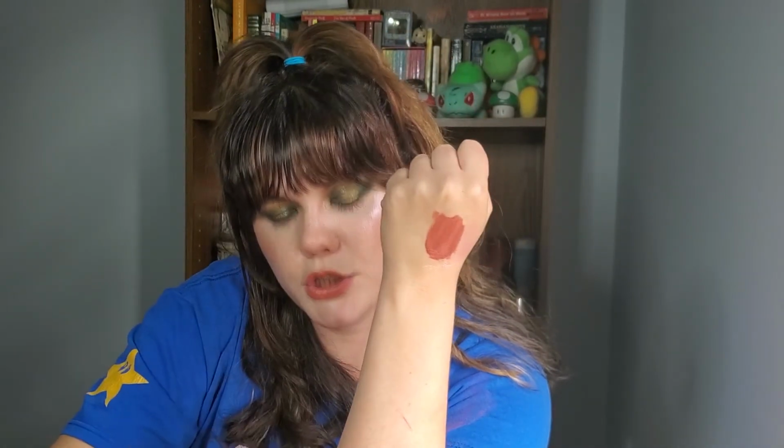Actually, I'm just gonna swatch it on the back of my hand so you guys can see it better. Yeah. This is what it looks like. It's sheer perfection on me.